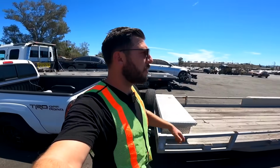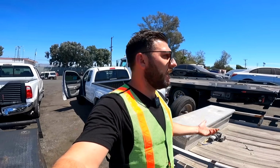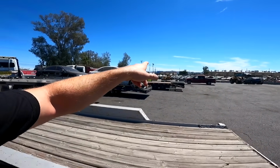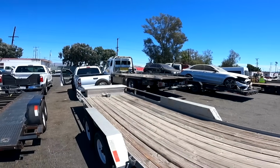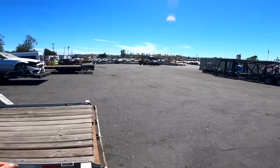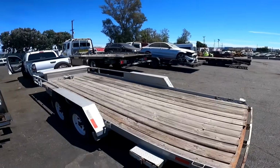All right, so I just pulled into the yard. This is where they're gonna load up the car. And now I gotta wait here, who knows how long. I got 1, 2, 3 trucks in front of me, I think. They're gonna load them up first and then me. Man, all day. And it's really hot.